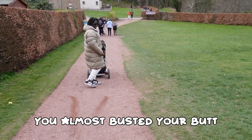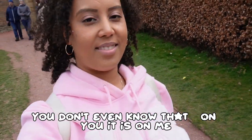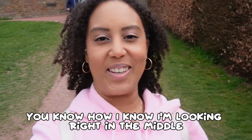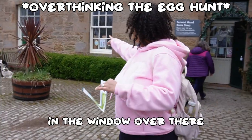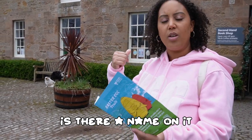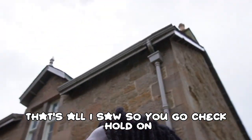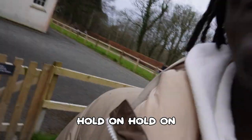You almost busted your butt. You don't even know if that's on you. It is on me. You know how I know? Because I'm looking right in the middle, in the window over there. But I don't know if this says anything with it. Is there a name on it? I don't know. Go check.